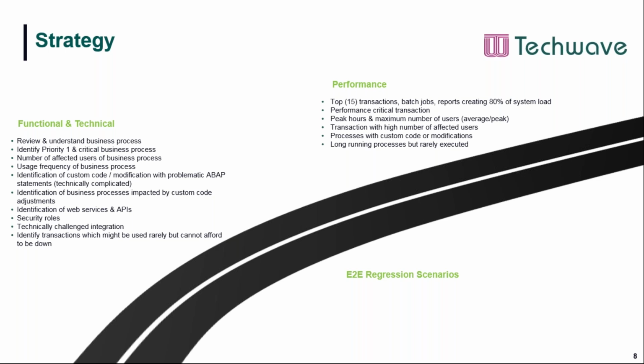We need to check which custom code or modifications are taking more time, long-running processes, even if they are rarely executed, and how often they are executed. So we need to consider all these points when designing our test cases. And we can also use transaction codes like ST03N, STAT, and ST05 to know more about the performance health of a system.